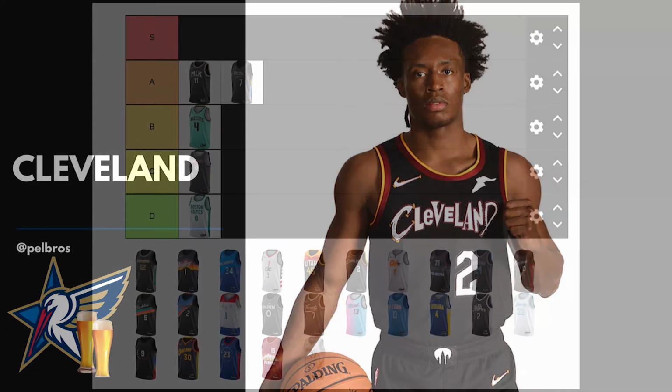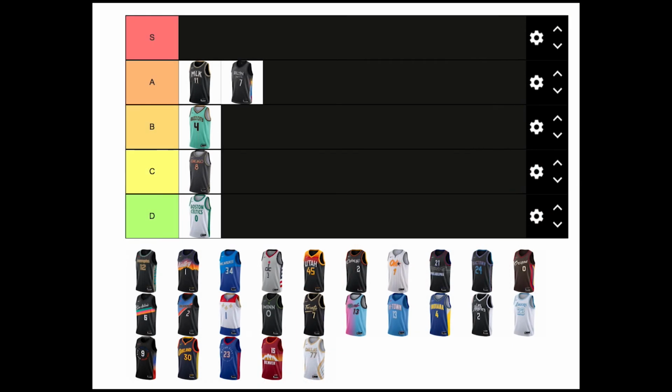It seems like it's something to do with rock and roll and their bands, and that's what the ransom note style of the text is. I feel like an ignorant person now. But if I'm talking first impressions, it's a D for me. Yeah, I'm on the same. And it looks a bit too similar to some of their previous jerseys. So yeah, that's D tier.